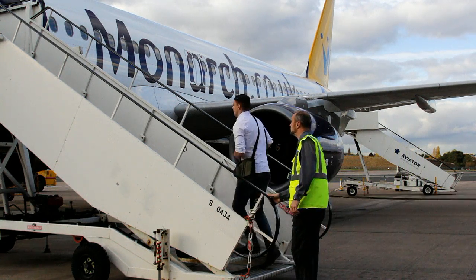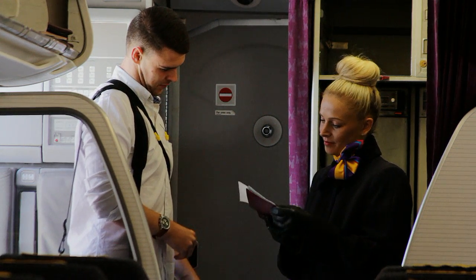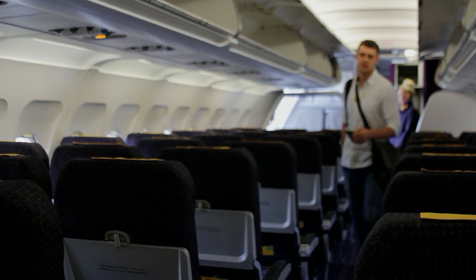At the plane door, you will be greeted by a flight attendant who may also ask you to show them your boarding pass, which will let them know what seats you are to go to. They will then either tell you the way towards your seat or may escort you there if necessary.